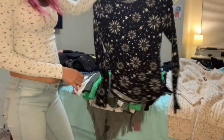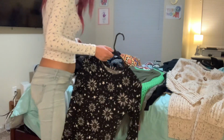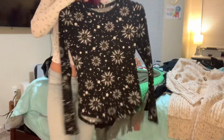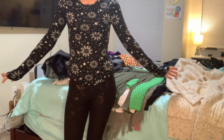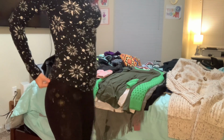And then we have this outfit. So I always pair these with these because they're basic, you know, so they're kind of like the same thing. So we're gonna try those. Okay, here's that.